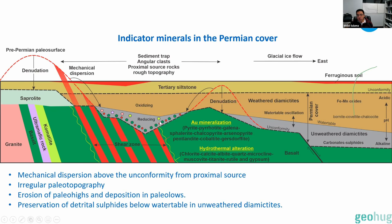What we found is enrichment of the indicator minerals over the mineralization, because the mineralization is a sheared zone and the shearing made a paleotopographic low in the area. So when we collect the sample from the drill hole cutting across this area, we found enrichment of these sulfides here, and it started to decrease this way. But as I said, we don't have enough information because of the limitation of the drilling.